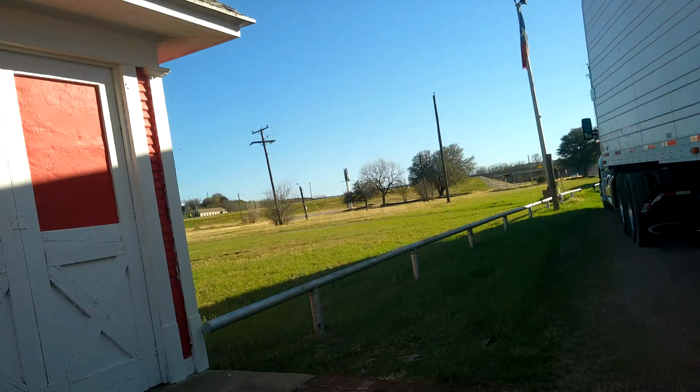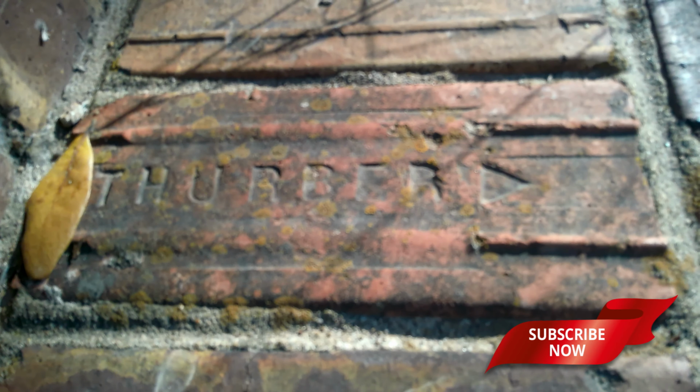And then look up, remnants of brick here. The outer perimeter of what once was a building. If you can see it or not, but it says Thurber there on those bricks. Let's get a good close up there. Yeah, see, there's a Thurber with the triangle on it. She said the triangle was the definite designation for bricks that came from this specific plant.